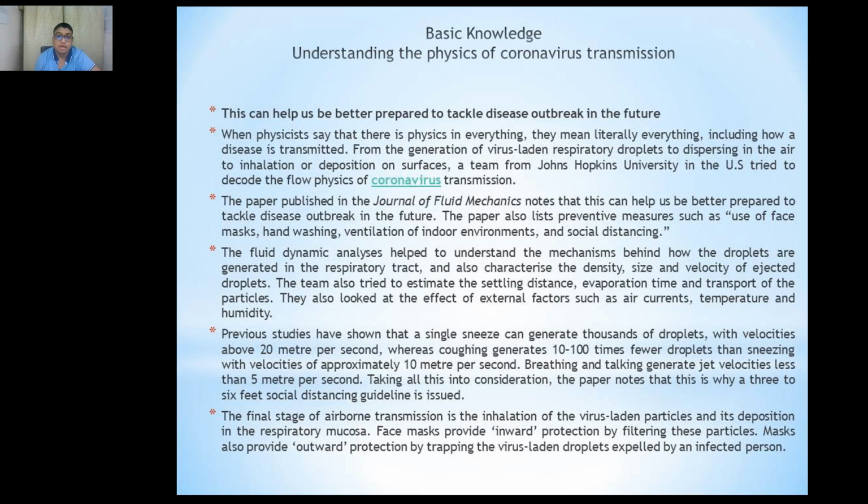Basic knowledge. Understanding the physics of coronavirus transmission can help us be better prepared to tackle disease outbreaks in the future. When physicists say that there is physics in everything, they mean literally everything, including how a disease is transmitted, from the generation of virus-laden respiratory droplets to dispersing in the air to inhalation or deposition on surfaces. A team from Johns Hopkins University in the US tried to decode the flow physics of coronavirus transmission. The paper published in the Journal of Fluid Mechanics notes that this can help us be better prepared to tackle disease outbreaks in the future.